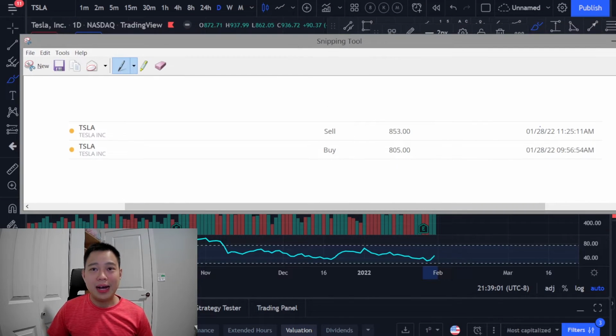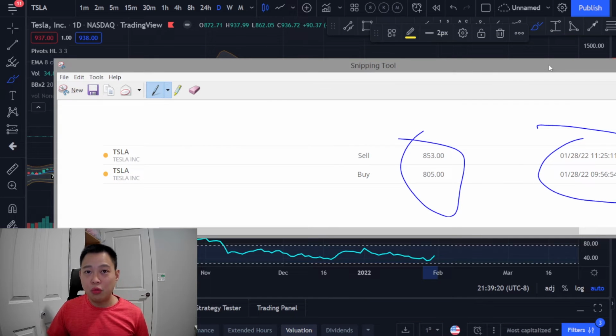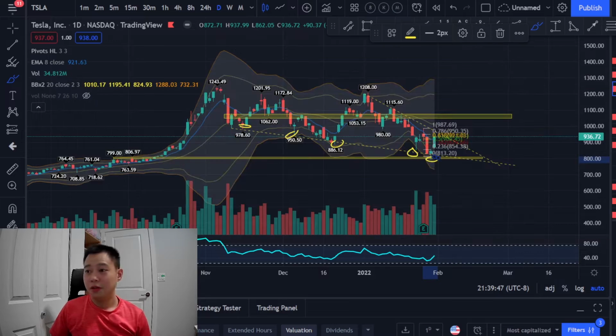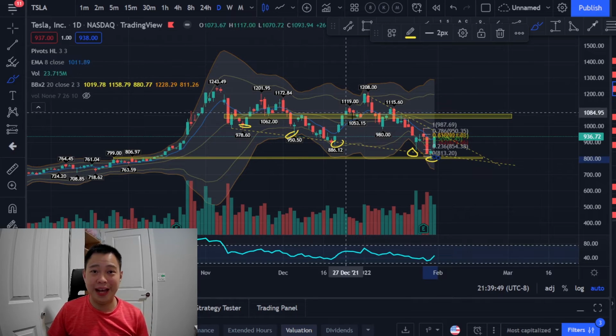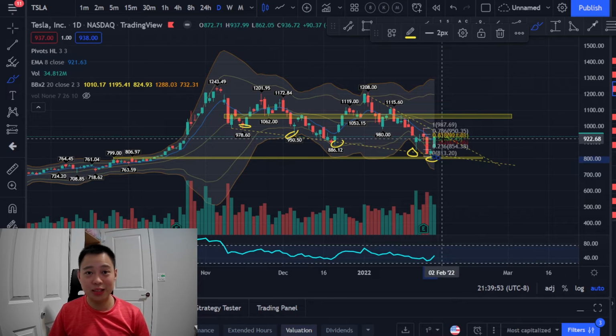Which was kind of funny because, as you see here, I actually bought Tesla on Friday, and I sold it too soon. I mean, I did make a decent gain out of it, but I sold it too soon because I knew that it was still in a downtrend and that I have to be cautious that it could continue to move downwards. So I played it, I made a small gain, and I walked away. But that was my mistake. I should have held, and it would have gone over 10% today as well.